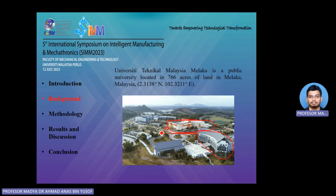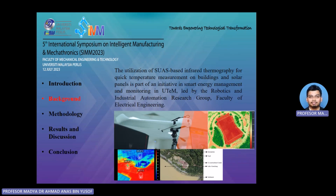The utilization of a small unmanned aerial system based infrared thermography is led by the Robotics and Industrial Automation Research Group within our Faculty of Electrical Engineering. It is actually part of the initiative in smart energy management and monitoring in our university, UTeM.